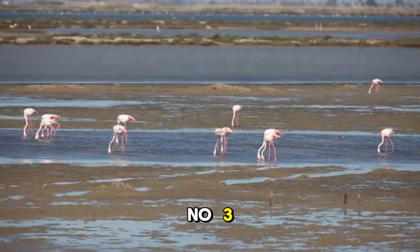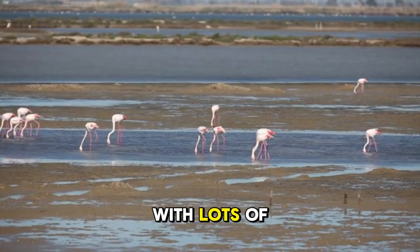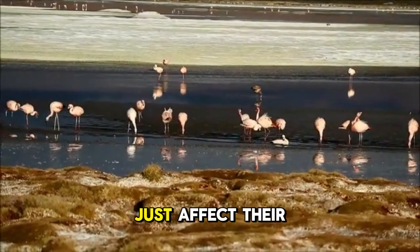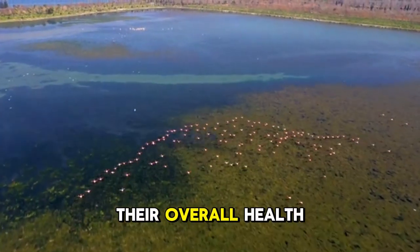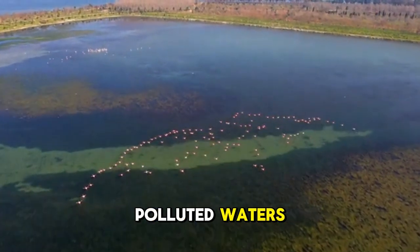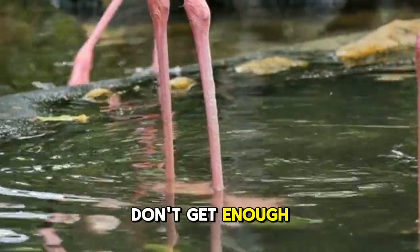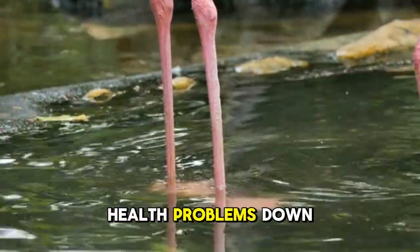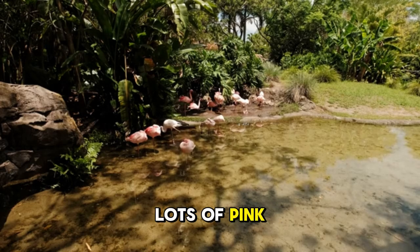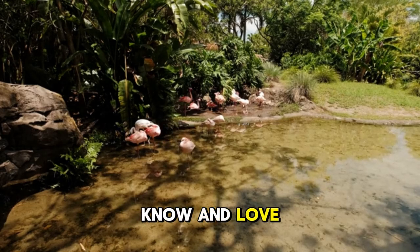No. 3. Their environment plays a role. As we mentioned earlier, flamingos living in areas with lots of pink algae and brine shrimp tend to be pinker. But their environment does more than just affect their color. It also affects their overall health. For example, flamingos living in polluted waters may not get enough of the pigments they need to turn pink. And if they don't get enough of these pigments, they may develop health problems down the road. Luckily though, captive flamingos usually have access to lots of pink foods, so they're able to stay healthy and turn the gorgeous pink color we all know and love.